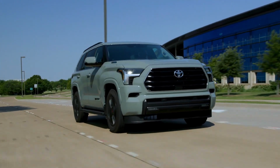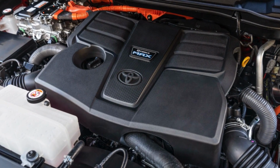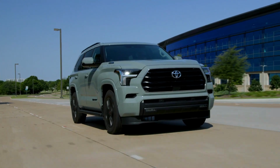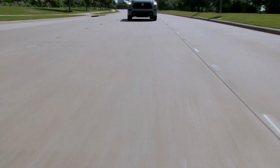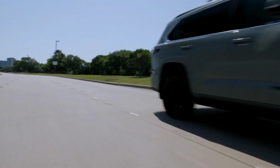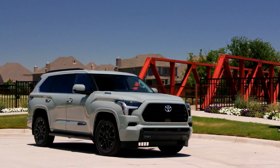All Sequoias are motivated by a twin-turbocharged V6 with hybrid assistance, which summons a robust 437 horsepower and delivers respectable fuel economy for such a large vehicle. And this is a big boy, an impression clearly conveyed to the ship captain behind the wheel.